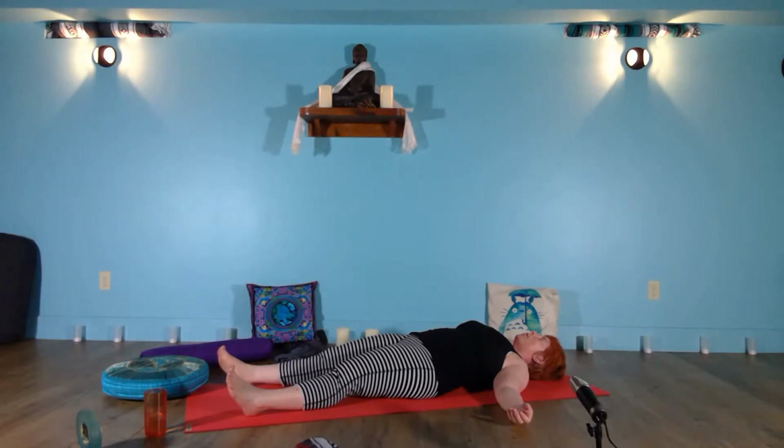And observe the breath with no control. Allowing the slowness, the flowness to integrate all the aspects of your practice. Your intention, motivation, the physical body, heart, and the breath.